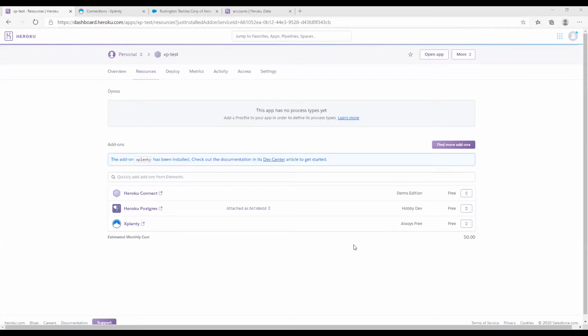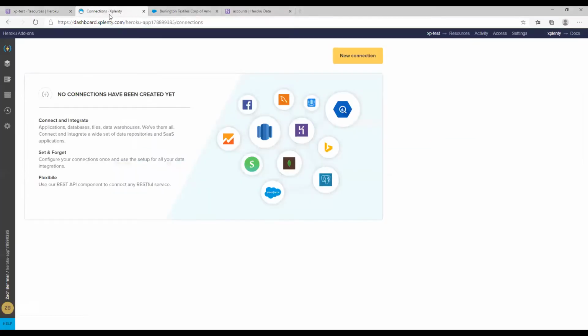So we'll jump into Xpleni here. Customers can go through and access it by clicking on the Xpleni app, or they can set up logins and go directly to xpleni.com and log in. So when we go over to Xpleni, the first thing we'll need to do is set up our connections.